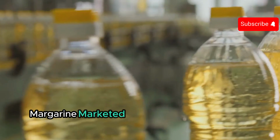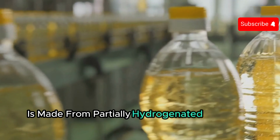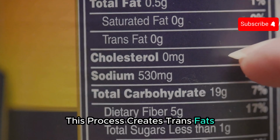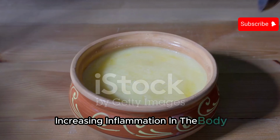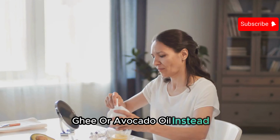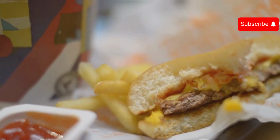Margarine, marketed as a healthier alternative to butter, is made from partially hydrogenated vegetable oils. This process creates trans fats, increasing inflammation in the body. Choose natural fats like butter, ghee, or avocado oil instead. These fats provide flavor without margarine's inflammatory effects.